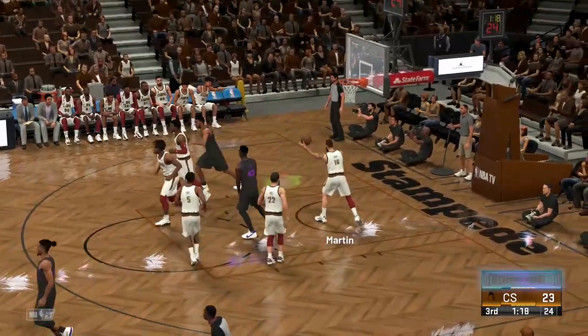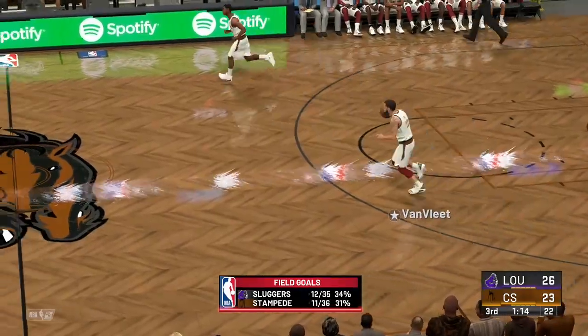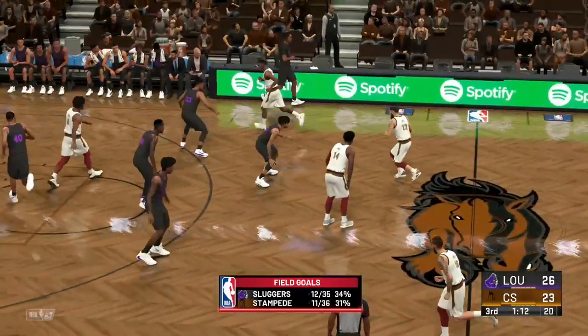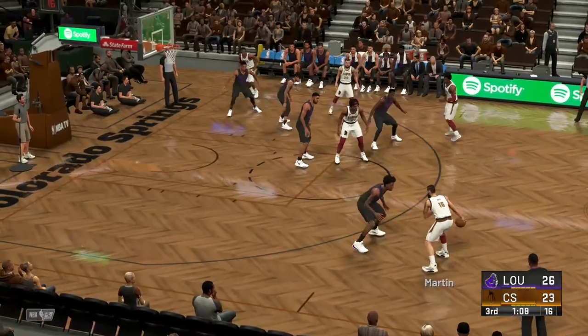Uses the glass to finish the layup. Siakam's got his first points of the night. Well, we've seen that movie a few times, haven't we? An easy bucket in the paint. Nice ball movement by Colorado Springs.